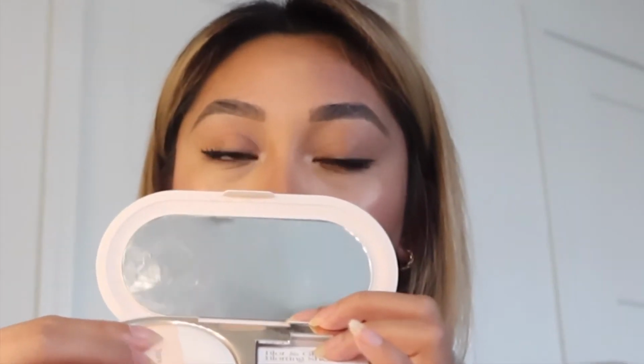Oops, don't look at my desk, it's a mess. And this blotting pouch. That's it for this. Maybe I'll put a hair tie, although I'm not tying my hair right now because it's way too short. But yeah, so that's my pouch.